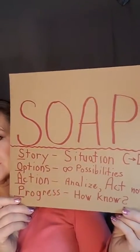Today we're talking about the P in the SOAP framework, and the P stands for progress. How do you know if the action that you took yesterday is moving you toward what you want or away from what you want? So today's tool is to think of a way to track and keep track of the activities that you do, the actions that you take, in order to see if you're moving toward what you want or away from what you want. Progress means we're moving toward what we want.